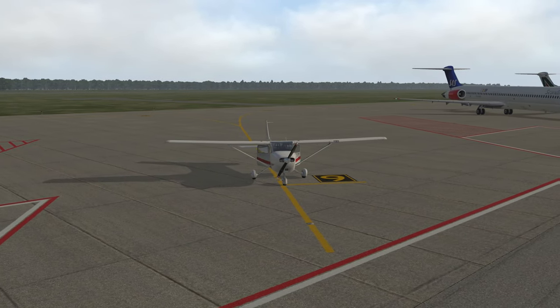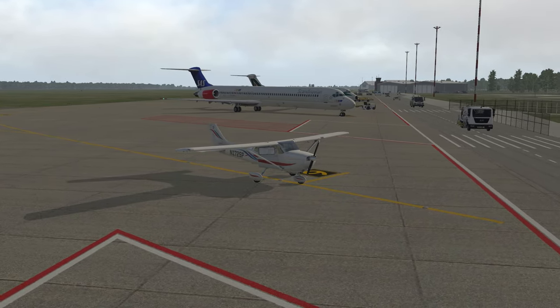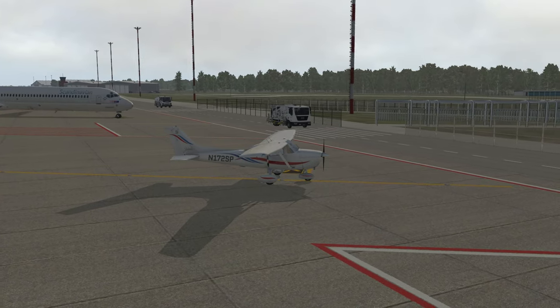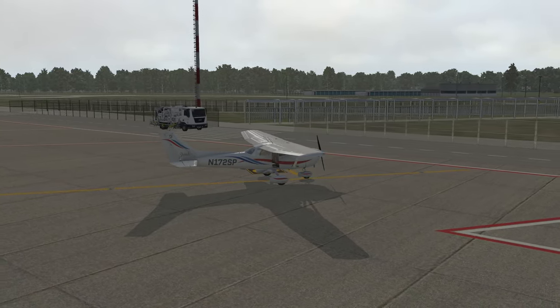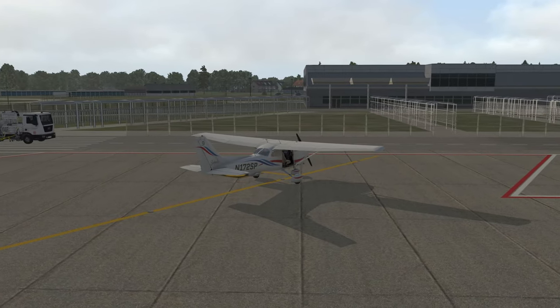This happened in this default Cessna once or twice. It's happened in the B1900D many, many times. And it happened in the 727 in the last video. It doesn't happen every time. In fact, I would consider it a very rare occurrence. But I fly so much that even one or two times out of 100 flights feels like a lot, but that's still very, very rare.